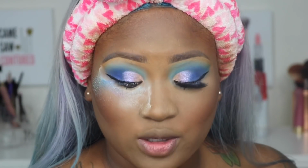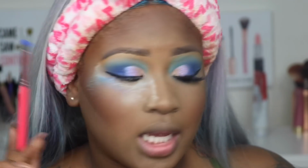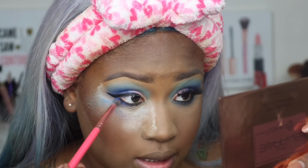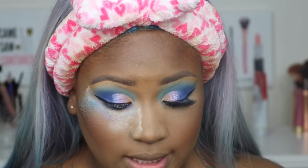We're gonna do the lower lash line now. I put some black liner down there and I figured we would do the lower lash line together. So I'm gonna dip back into the darker blue shade from the BH Cosmetics It's My Ray Ray palette, and I'm going to buff and blend this out on the lower lash line. And then we're done with that palette.